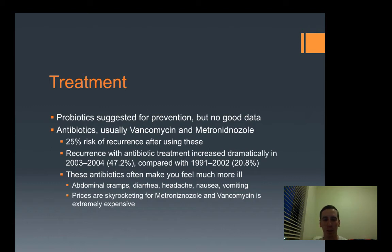Usually vancomycin and metronidazole. The problem with these is that there's about a 25% risk of recurrence after using these. There was a study in Quebec a few years ago, about 2004, 2005, and they looked back and saw that recurrence for people that were treated with just metronidazole in 2003, 2004 was almost 50%, which is not good, compared to 1991 to 2002, which was 20%. So it's more than doubled.